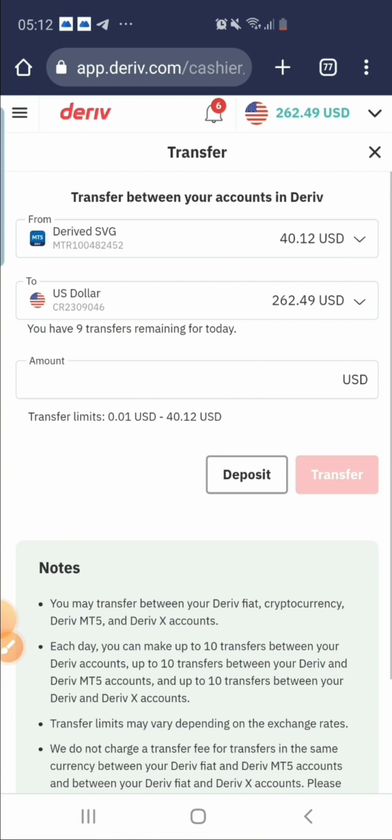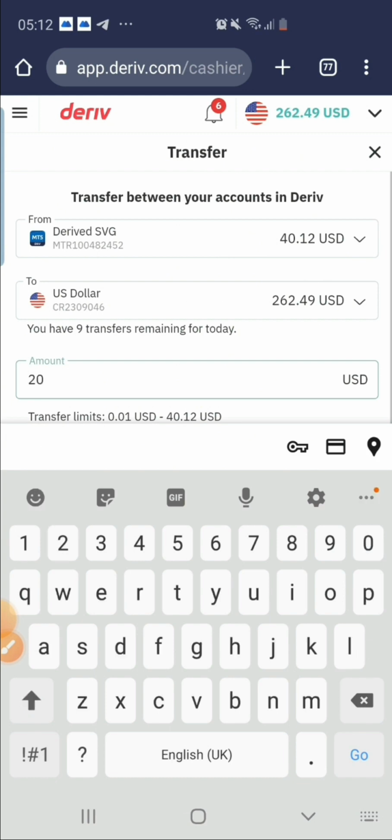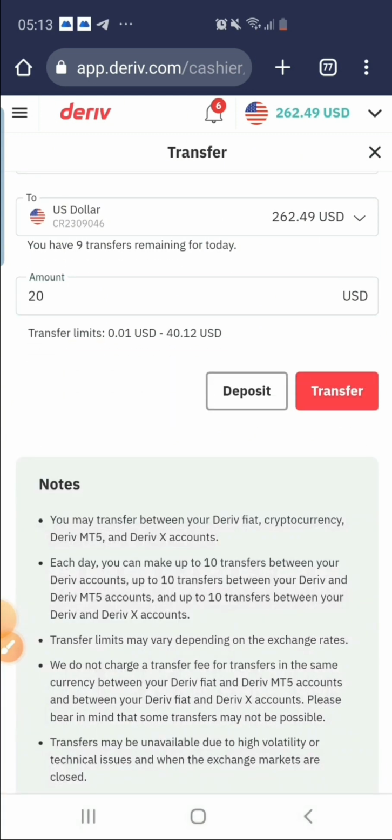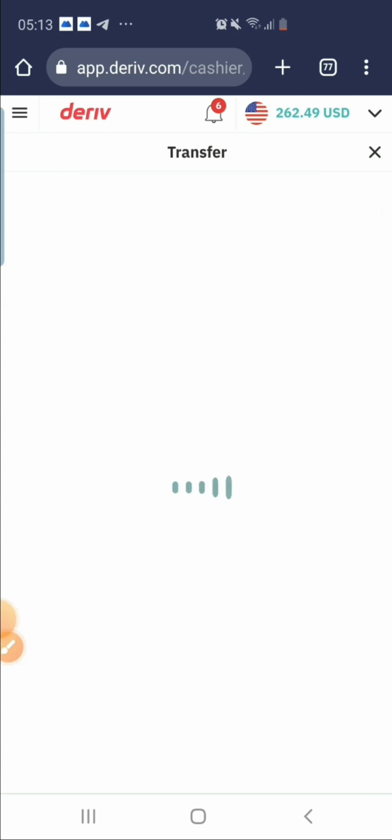This is the place I'm going to be taking the next $20 from if I lose the first one, which I'm going to be leaving in my account there. So I'm going to be transferring $20 again to my USD account.